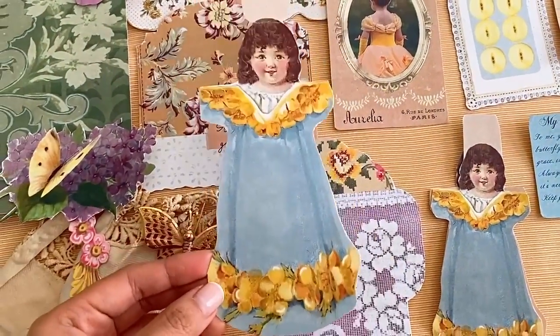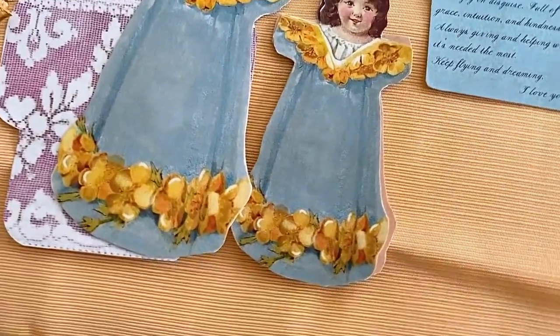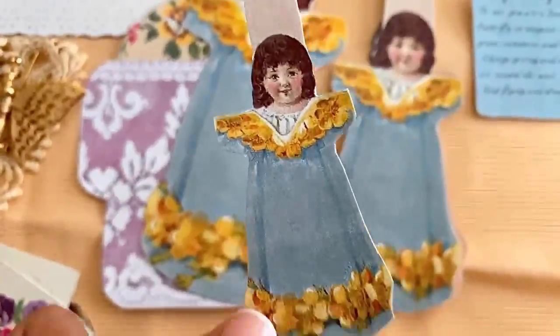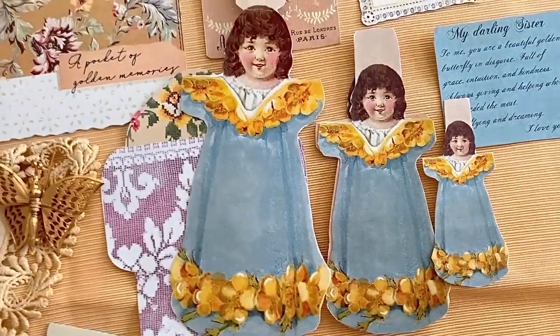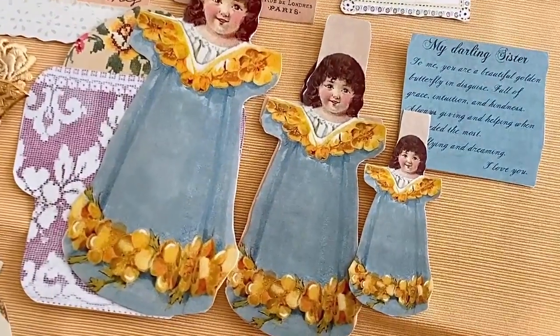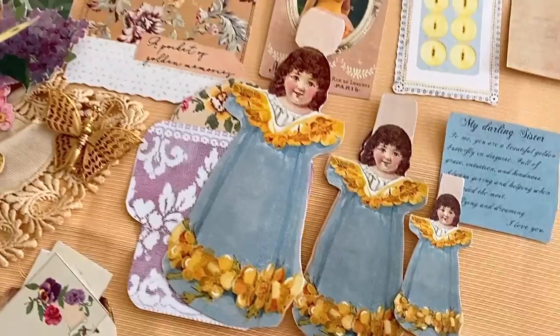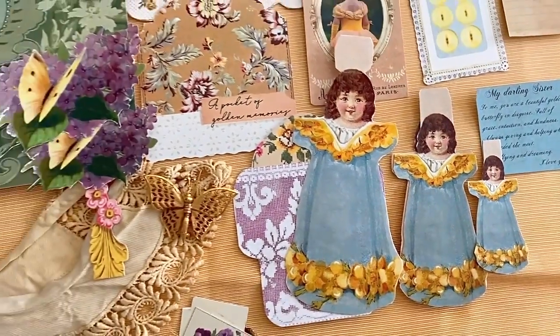This is the normal size of the paper doll, and this is the size for the pocketbook, and this is the size for the mini book. Three different sizes of ephemera pieces, papers, and the journal cover to tell the story of our sweet Aurelia. They're absolutely precious and so beautiful.